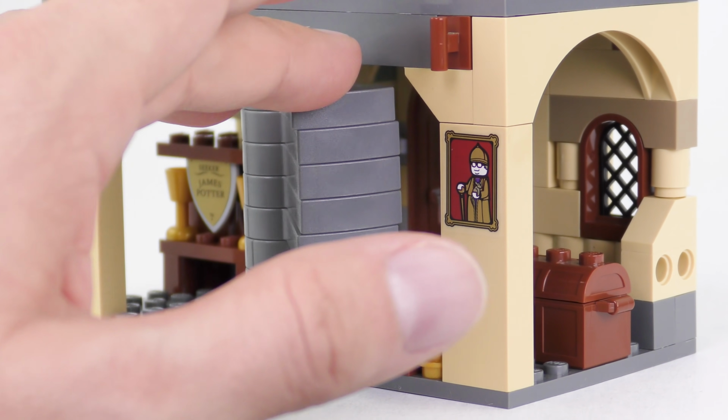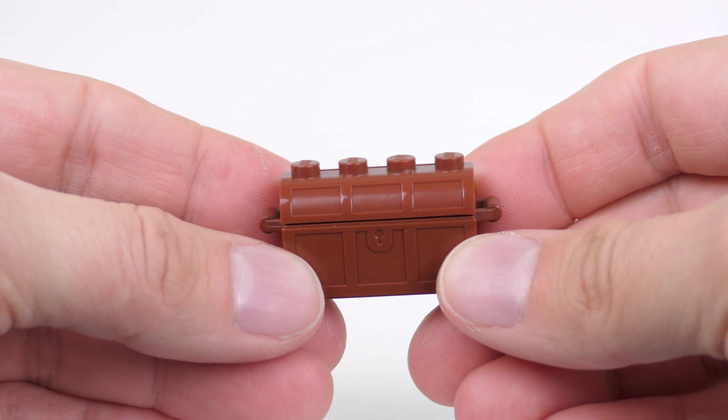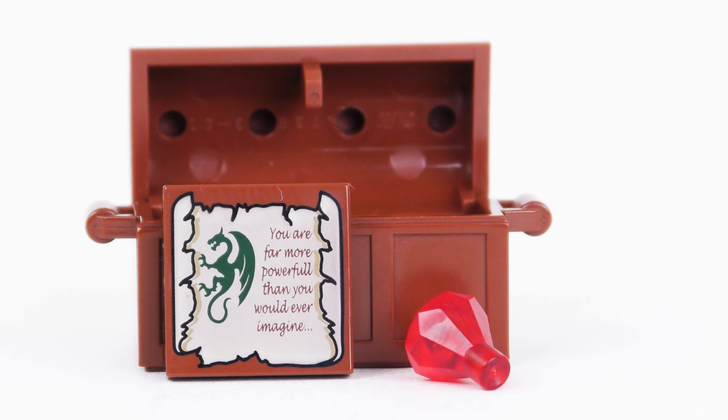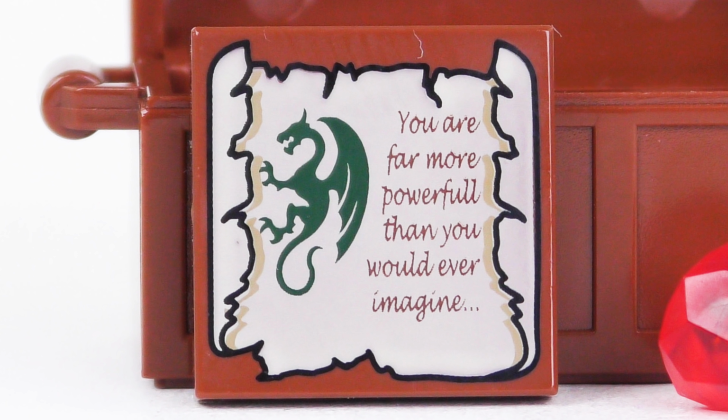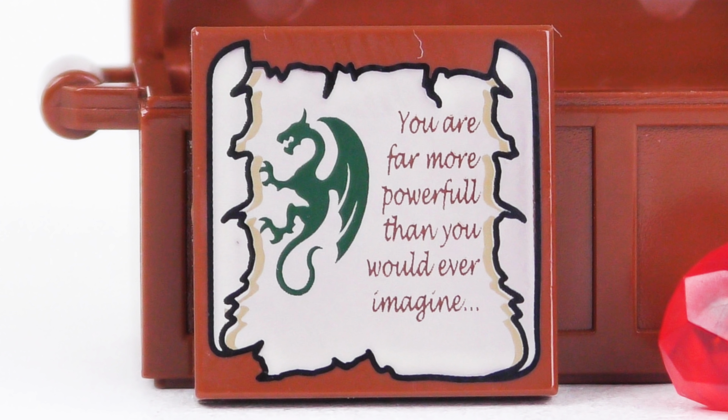Moving the staircase out of the way, you might just be able to see the chest in the corner. This is removable with some care and seems to contain some goodies. Inside is a trans-red crystal and a 2x2 tile. The 2x2 tile reads, "You are far more powerful than you would ever imagine." Now, as far as I can tell, that is not a quote from Harry Potter. In any case, whoever wrote this can't spell. Powerful is spelt with only one L.